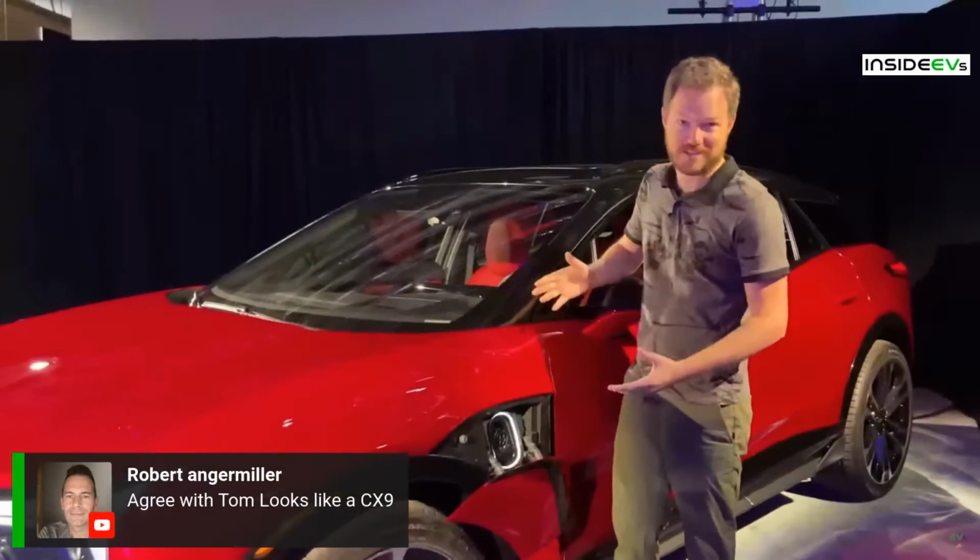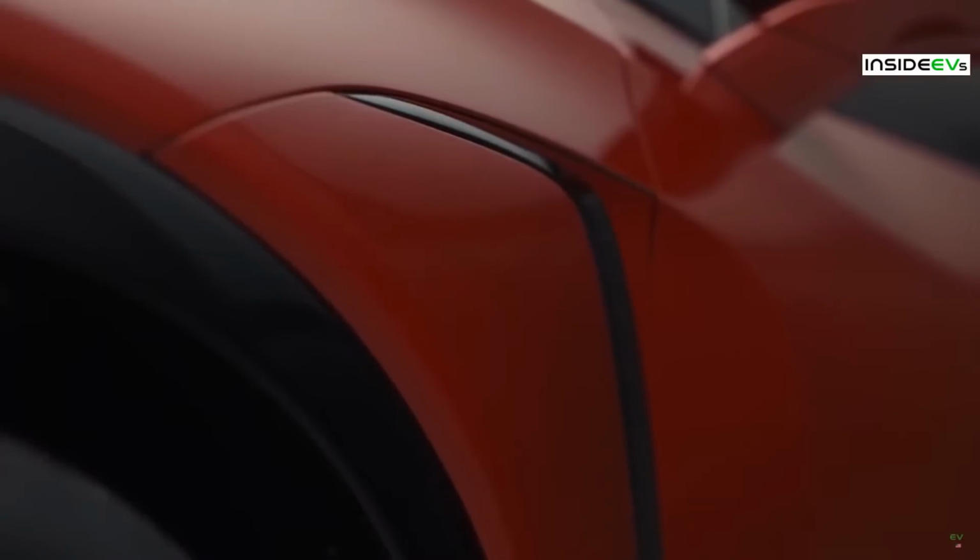Styling is subjective, but I look at what Ford did with the Bronco. Now, they didn't electrify it yet. They're going to, obviously. But this doesn't move it for me. The stats are good. I'm glad it's electric. They have to do this.